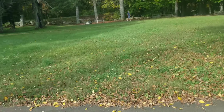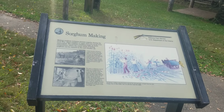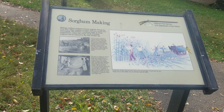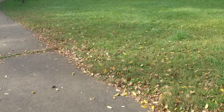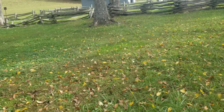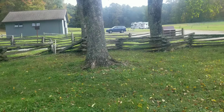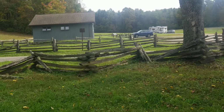I'm gonna end it soon. There's two things I'm not sure about. Shogum making, I don't know. I think the light's gonna be good in this. That's about it. Over there's a big parking lot. That's RV parking and overflow parking. I'm sure this place gets busy at times.